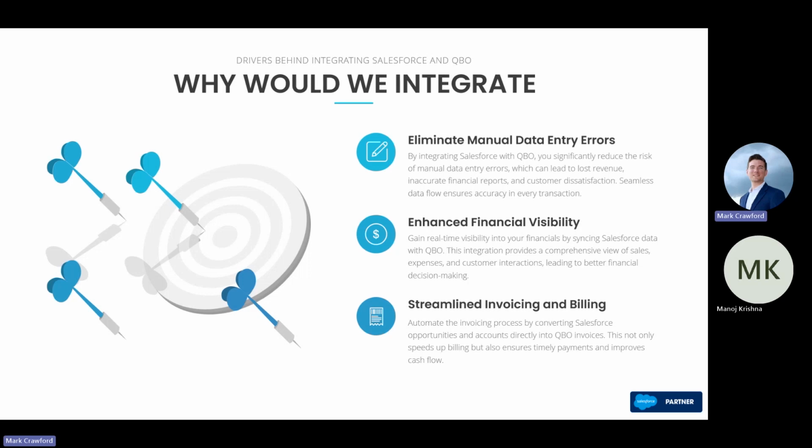This can lead to manual data entry errors and cause problems in your financial reports, as well as issues with your customers if they're getting billed the incorrect amounts, or if the services and whatnot are aligning, or your products and services. It just can cause a lot of issues with the manual data entry.